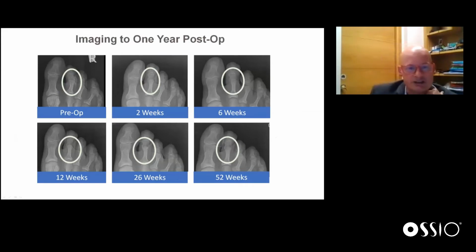Let's look at the imaging. So this is one patient followed at each specific follow-up visit within the trial that we did. Okay, so here's pre-op, and then at 2 weeks, obviously all self-explanatory here on the slide, following them at 6 weeks. You can see here, you can see the implant here. You can see here what looks like some early bridging right around here as well. 26 weeks, looking really, really, really good.